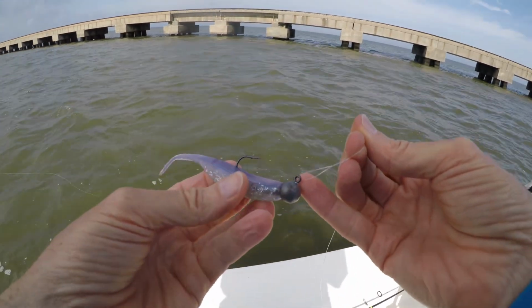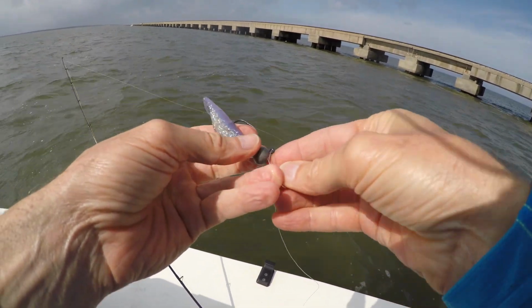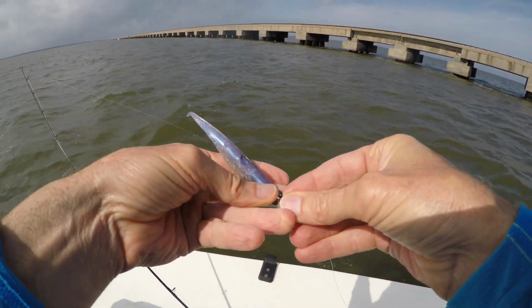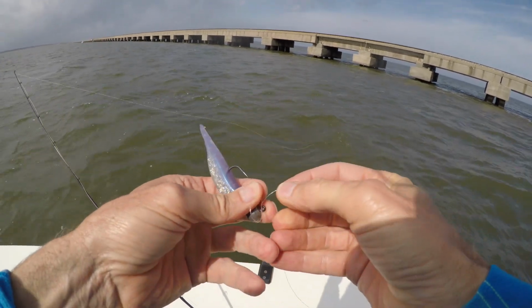So I've been fishing a 3/8 ounce. I caught fish on it, but David's been getting a lot more hits lately with this 1/2 ounce lead head, and so I'm going to switch it up.